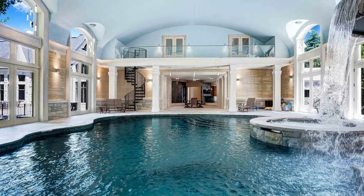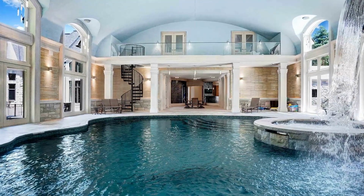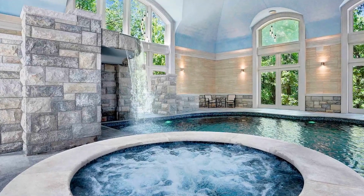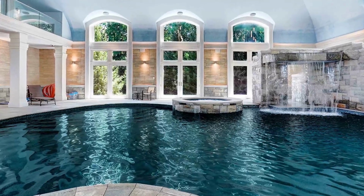So I think one of the coolest features of this home has to be the indoor pool with the waterfall. I mean, check that out. Is that not gorgeous? Couldn't get any better than that. I can definitely picture myself just sitting on there, watching my kids swim, just reading a book, drinking some coffee in the morning, letting them swim around. Oh, man, that sounds great. Let's make it happen, guys.